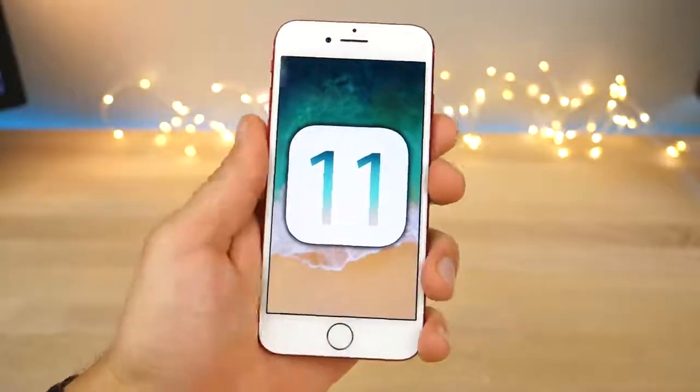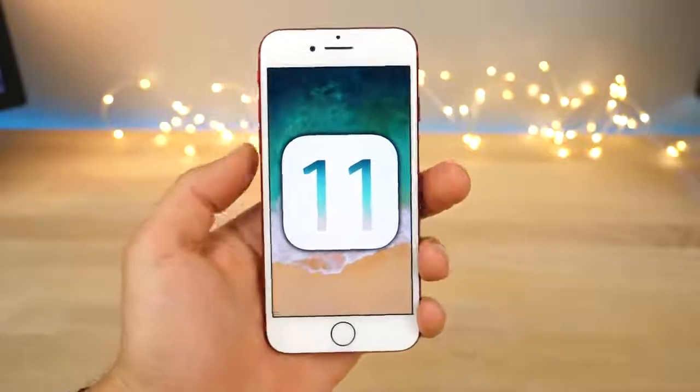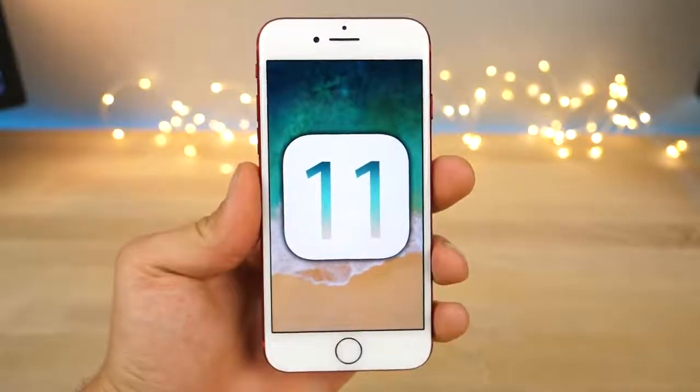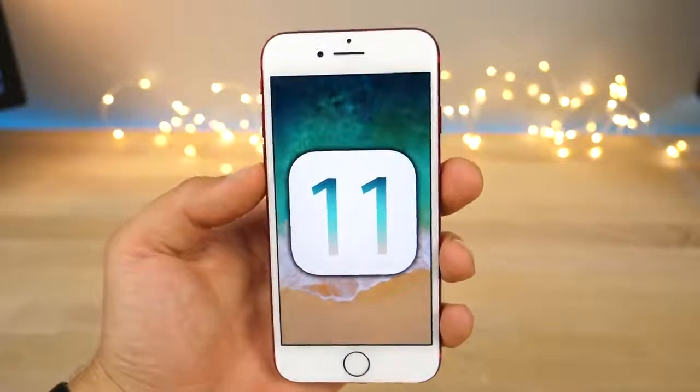So there you go, guys. Just a rough, quick look at the features in iOS 11. This is the foundation features. There's a ton of smaller ones I'm going to be covering here very, very soon. So stay tuned for that. But overall, great update, guys. I would recommend trying it out, just not on your primary device.